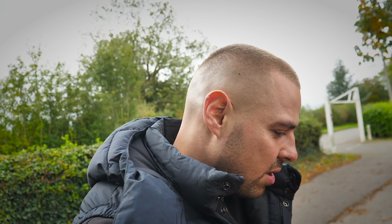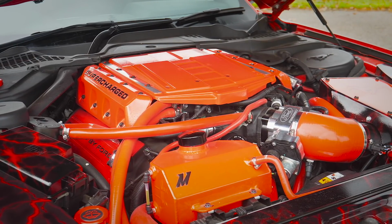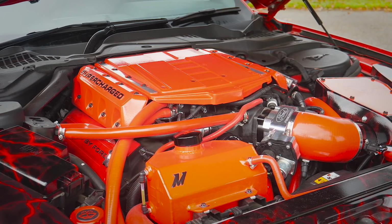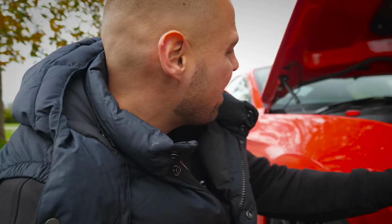If hell was a place on earth, I think it'd probably be under the bonnet of this bloody car, because look at it. Look at that car under the bonnet. Does that even shut, that bonnet? Look, that doesn't even look like it fits under there, does it?